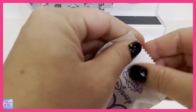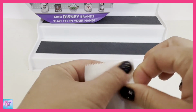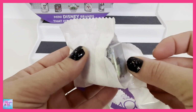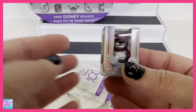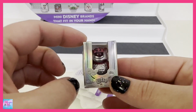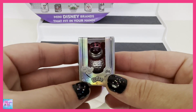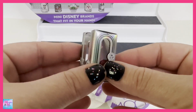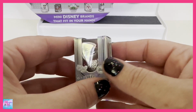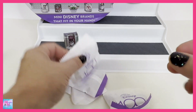Okay, guys, let's just go in and see which one we get. The bags are kind of hard to open because I have this clear coated card on the other side. We got Lotso. Oh, how awesome. He's almost like a metallic red color, and then he has the little platinum on his belly and face. And of course, the iridescent looking box. Oh my gosh, so adorable.